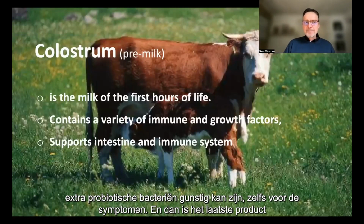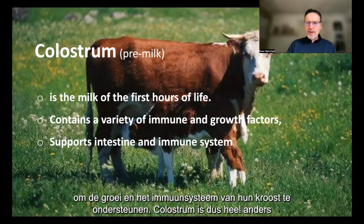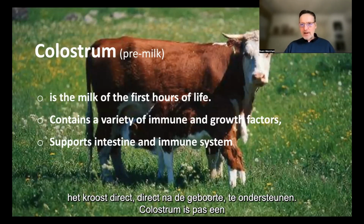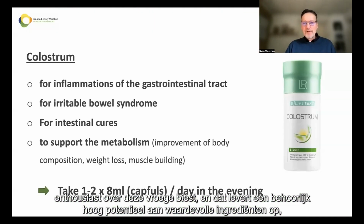And then the last product here, to mention it shortly, is colostrum. Colostrum, or also a pre-milk, is produced by all mammals to support the growth and the immune system of their offspring. So colostrum is very different from normal milk because it contains a broad variety of immune factors, of growth factors, to support the offspring immediately right after birth. So colostrum is also only available for a couple of hours after birth, and only this early colostrum is valuable.